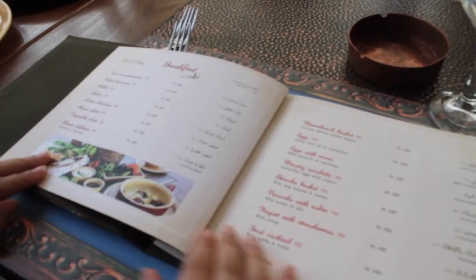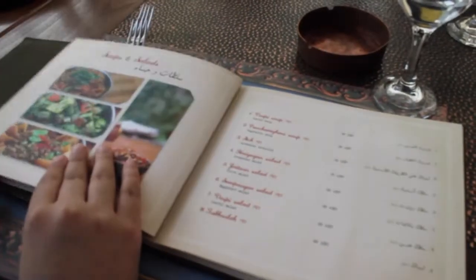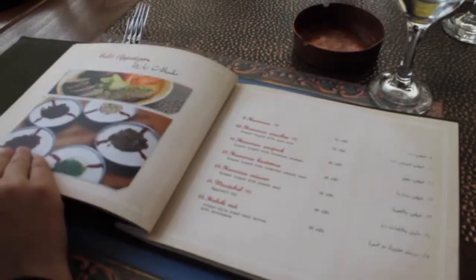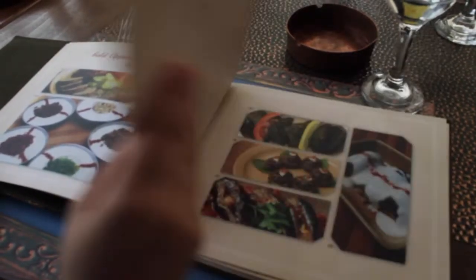Mayrig is a delightful fusion of Armenian and Lebanese cuisine. The menu offers 26 hot and cold appetizers and 11 main courses. Faced with that long list of appetizers, most starters are between 30 to 50 dirhams, while the main courses are between 57 to 85 dirhams.